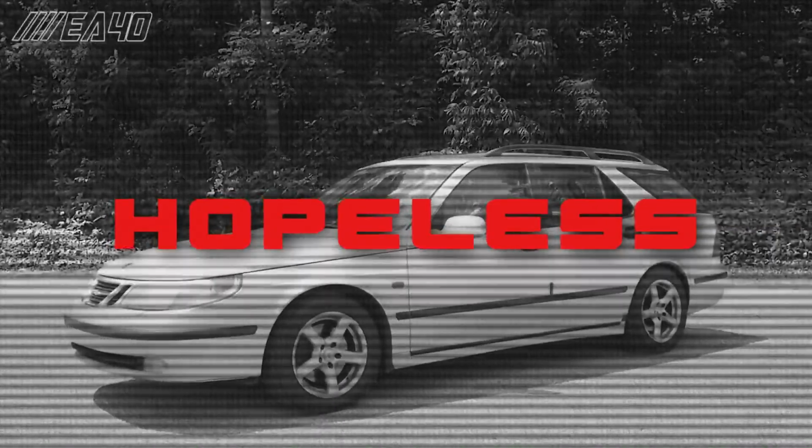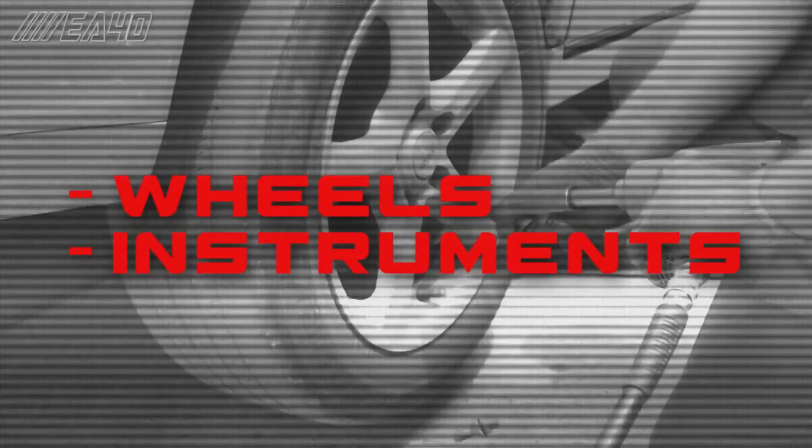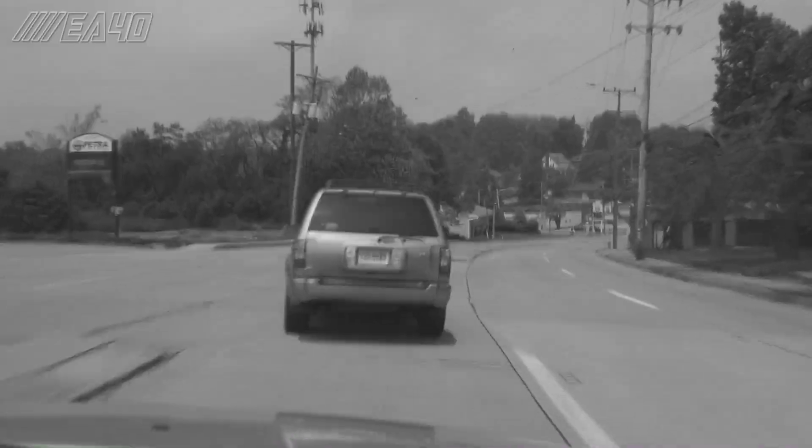The family fleet is looking hopeless. On one hand, our Saab 9-5 needs a few things such as wheels, instruments, and more. To add insult to injury, the Audi A8 has a ticking time bomb in its air suspension. To remedy these issues, we went to PartyInBackYard for their $70 pull-a-thon.